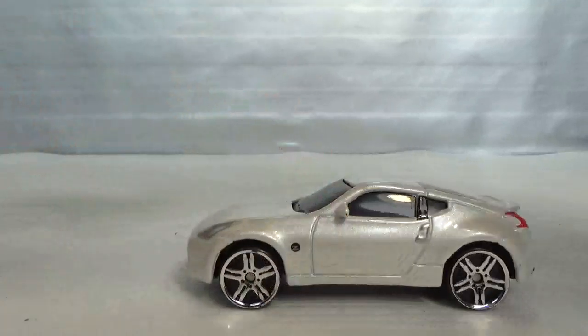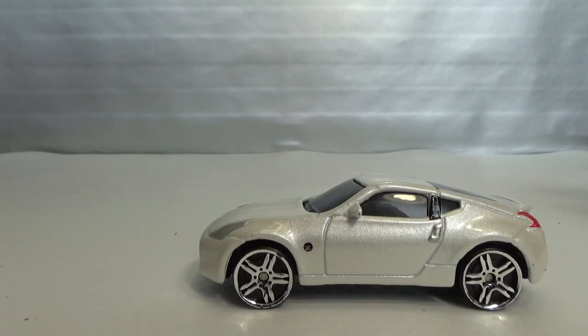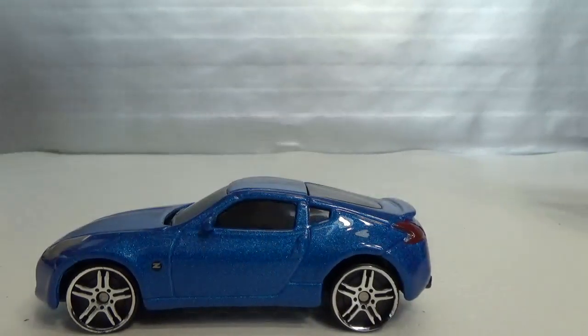And then the last two are the Maisto versions, metallic white and metallic blue.